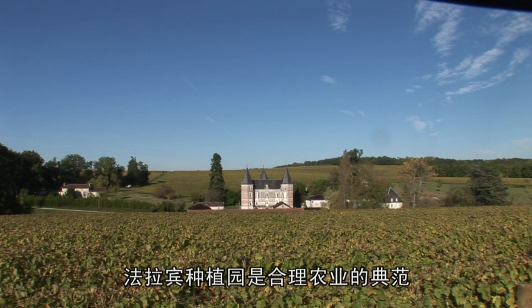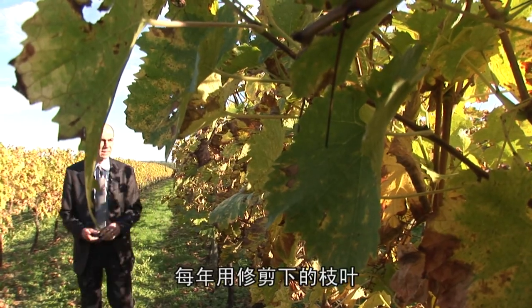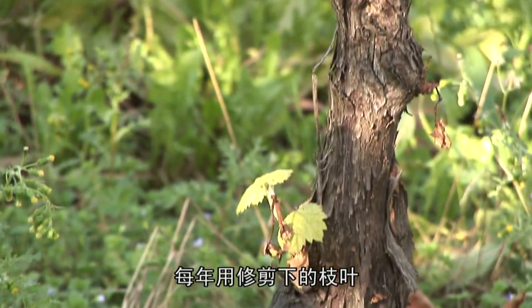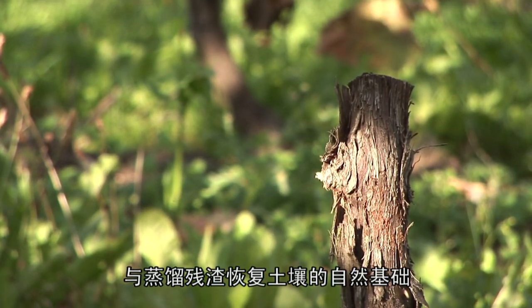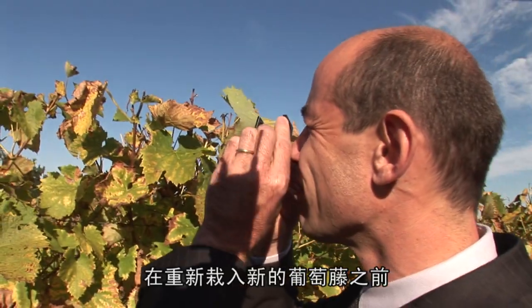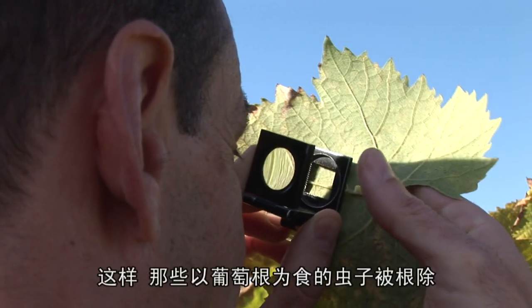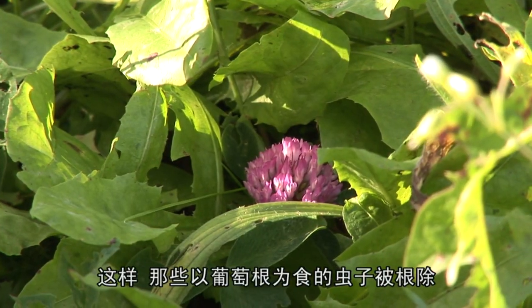The Frapin estates are an example of what is known as reasonable agriculture. Every year, they restore the natural elements of the soil using pruned branches and distillation residue. The soil rests for a minimum of 7 years before being replanted with vines. In this way, the insects that feed off the vine roots are totally eliminated.